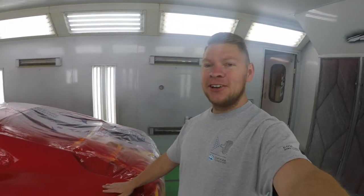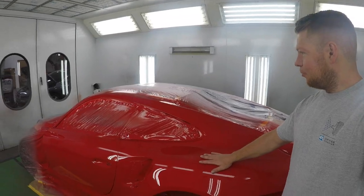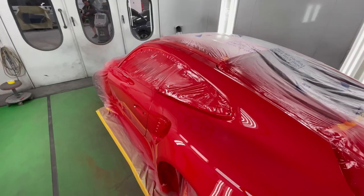It's the next day, the GT2 RS is dry, ready to go, looking slick. Beautiful paint job. Let's unmask it, get the car out, but first let's take a quick look and see how everything turned out.